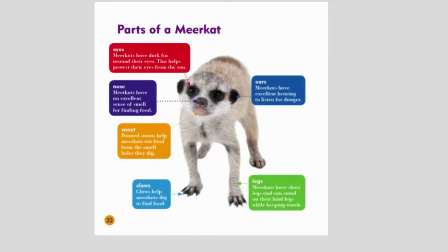Parts of a meerkat. Eyes. Meerkats have dark fur around their eyes. This helps protect their eyes from the sun. Nose. Meerkats have an excellent sense of smell for finding food. Snout. Pointed snouts help meerkats eat food from the small holes they dig.